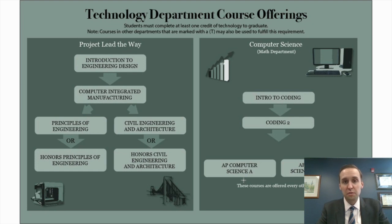And then if you are really proficient at coding and you want to move on to some more rigorous courses, we offer 2 AP courses. The one that's obscured a little bit there in the lower right corner is called AP Computer Science Principles. That really introduces you to how computers work, how computational thinking and programming works, whereas AP Computer Science A is targeted more at actually learning Java programming language. They are offered generally every other year, the 2 AP courses, so something to plan for as you look out into the future of your 4 years.